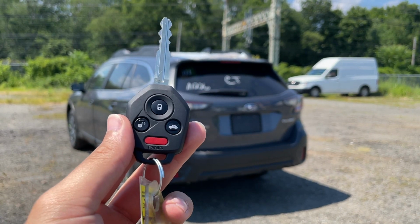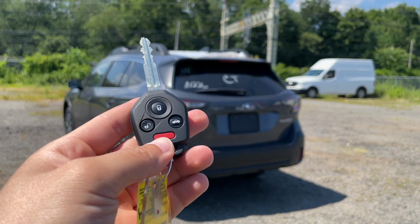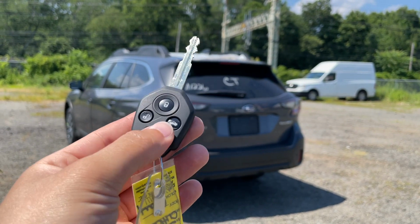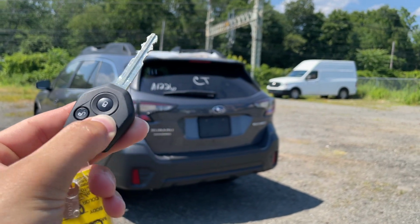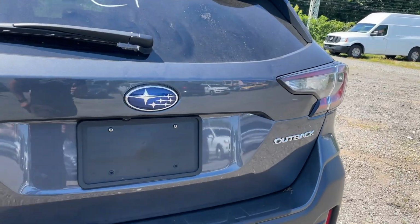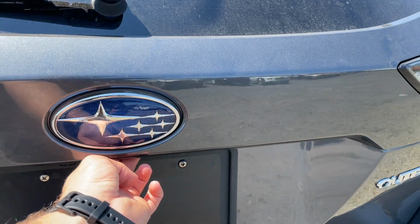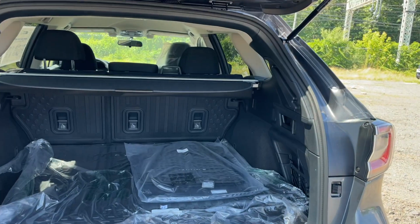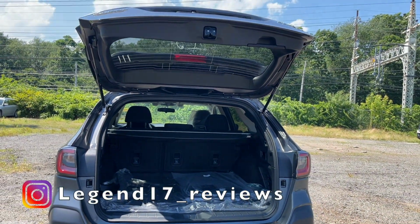Anyways, it does have 4 binds on it: lock, unlock. It does have a trunk release bind and a panic bind, and the key itself is very light. This bind will not open the trunk, so it does not have automatic trunk release. Basically, it just unlocks it, and you have to walk here and click on this rubber bind right underneath the Subaru badge, and then lift it up yourself for $31,000. I really wish it had automatic lift gate.